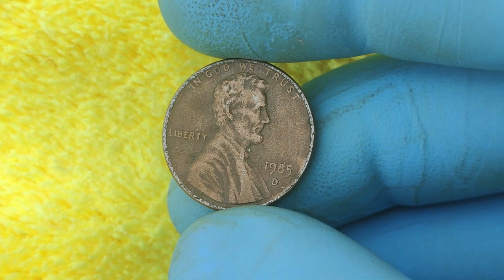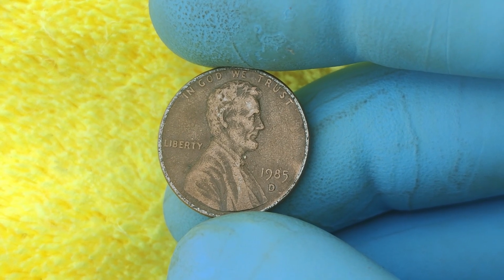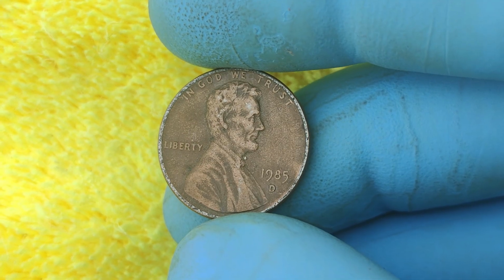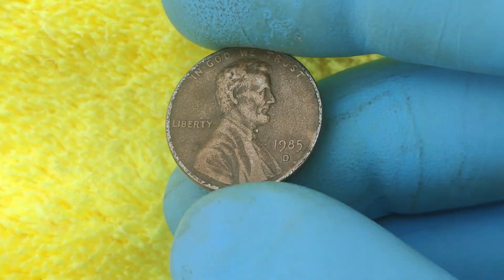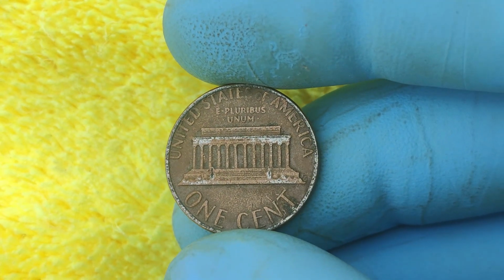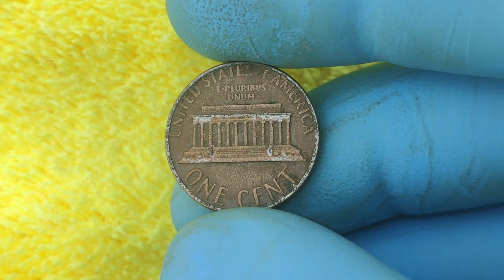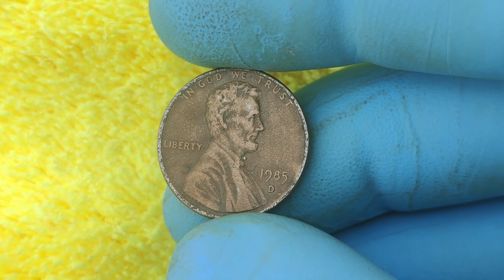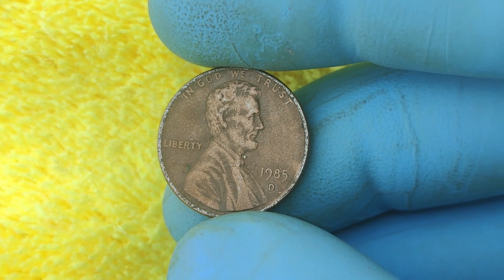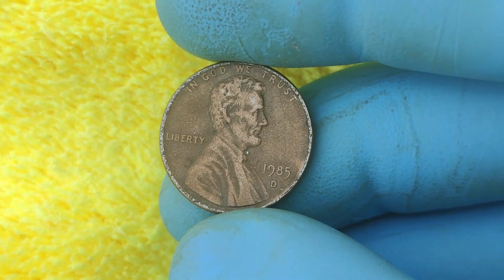But today, we're diving deep into a coin that might completely change the way you look at your spare change. The United States of America 1985 D mint mark Lincoln 1 Cent penny. At first glance, the 1985 D Lincoln penny looks ordinary. It carries the familiar portrait of Abraham Lincoln on the front, a design that has been part of American coinage since 1909. On the reverse, you'll find the Lincoln Memorial, a symbol of history and honor that defined the penny from 1959 to 2008. But beneath this classic design lies a fascinating story.